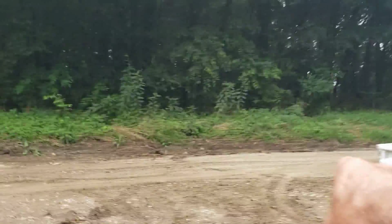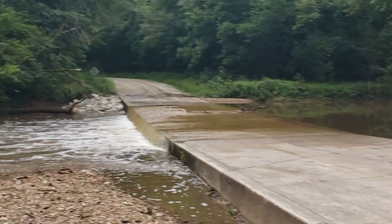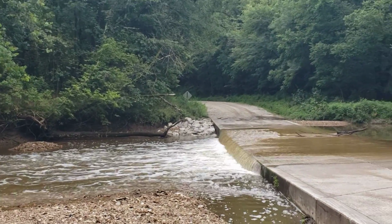But see, it got all the way up to there last night, and it's come down that much. You can see over there where it kind of got to, I guess right here, but I don't know why all the mud's here. But anyway, let me show you what I found in the back of my little truck here.